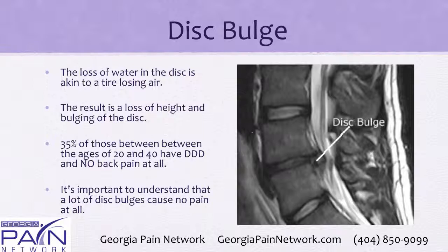So the disc bulge, the best analogy is the loss of water. It's like a tire losing air, and it can start to bulge as a result, okay? So here you see a healthy disc. It has some white appearance on the MRI. That's water. Here's a black disc, and it's starting to lose the water, lose the height, and it starts to bulge. All right. There's been some studies that show 35% of those between the ages of 20 and 40 have degenerative disc disease on MRI with an appearance like this or worse, and no back pain at all. So it's important to understand that a lot of people with disc bulges, they don't have pain.